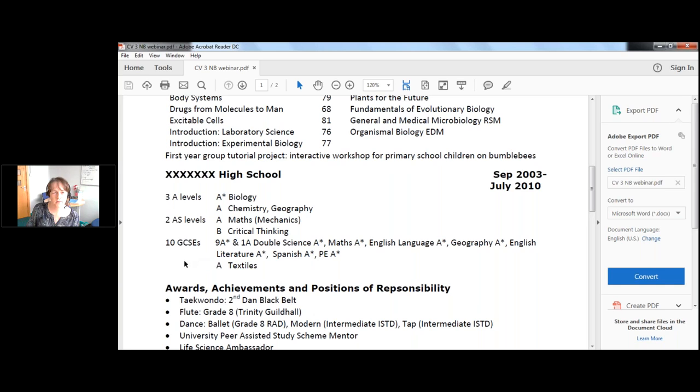Now, on this example, the person has listed all their GCSE results. It probably does their heart really good to see all those A stars there, but most employers will just want to know that you've got a lot of A stars. They're not really that bothered about the individual subjects. So in this case, this person can summarise just 9 A stars, 1 A, including maths and English, and that would be sufficient. You do need to give a level of detail, though, for your A levels and AS levels.